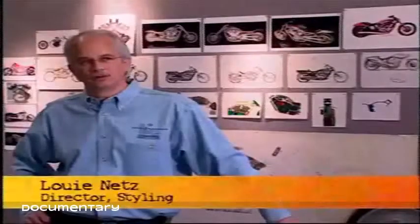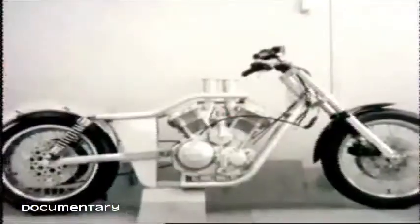So the styling department came and took a look at it, and after about 5 minutes, and we had spent weeks building it, they said, "This looks like a Softail with a liquid-cooled engine in it. That's not what we want. Start over." It really told us very strongly what not to do. The traditional look of a Harley was not intended for that engine. That's kind of where we started to talk about, well, you know, we need to do something completely different.